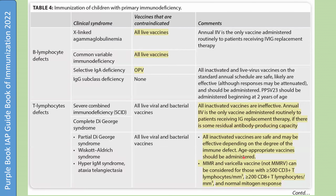Selective IgA deficiency, OPV is contraindicated. IgG subclass deficiency, no vaccines are contraindicated. Comments: all inactivated and live virus vaccines on the standard annual schedules are safe, likely are effective, and should be administered. Pneumococcal polysaccharide vaccine 23 should be administered beginning at 2 years of age. Therefore, IgA subclass deficiency is not that uncommon.